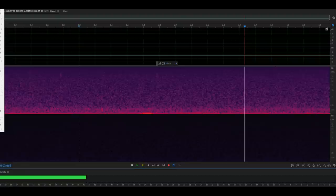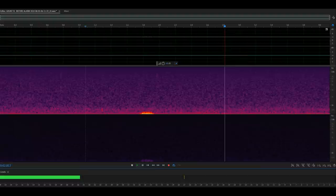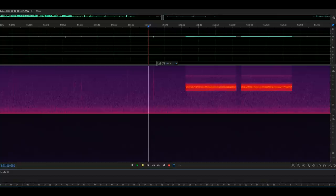Again, we select the region and amplify the sound. Just moments later, we see and hear the stick snap that awoke Jason. And we see in the recording a breath before the alarm goes off.